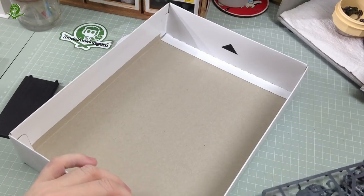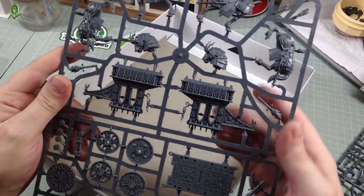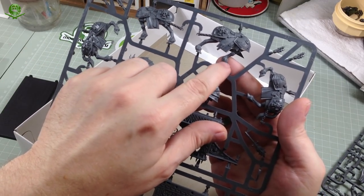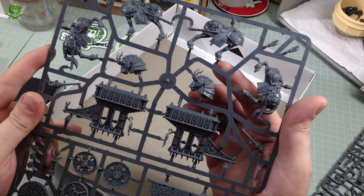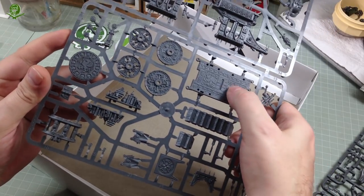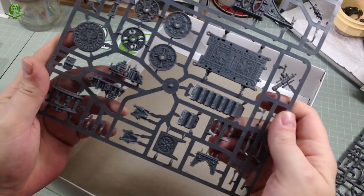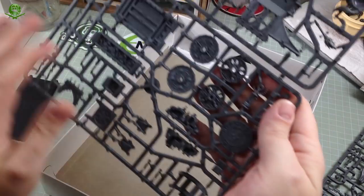Let's have a look at the sprues. Horsey bits. Beautiful detail. Absolutely gorgeous detail. You've got little bits of fur, longer hair on the hooves, so they're more like dray horses. I've never painted a horsey. All this lovely little sort of fretwork and filigree on the wagon parts. That's beautiful. Look at that. Telescopes. Books. All kinds of books. Oh, wow.